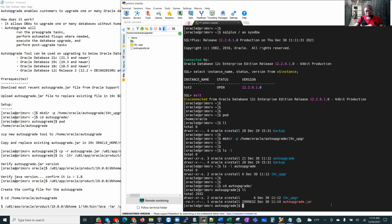What you would want to do is make sure that the autoupgrade jar in our 19C home is the most current. So we would replace that autoupgrade jar, because currently there is one in your 19C home, but we would replace that autoupgrade jar that is currently in your 19C home with the most recent one, the one we just uploaded here. And in order to do that, first of all, let's see if we can find it. ls -l. Let's list the u01. Let's go to our app, Oracle 19C.